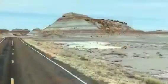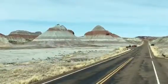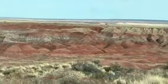And then as we traveled through the park, the back side of the park is part of the Painted Desert, and that was just one scene after another. One vista after another. Up over a hill, and oh, there's something new. Oh, there's something new. Yeah, it was really, really incredible. So I hope you enjoy the pictures, and I know that they don't do it justice. But I hope you do enjoy them.